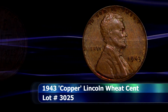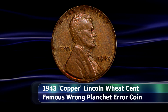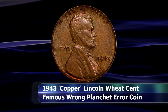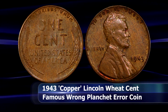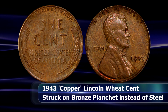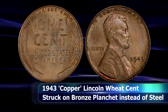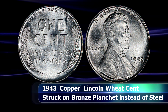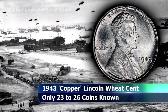This wrong planchet error has managed to capture the imagination of collectors and the general public at large in a way that very few coins have been able to do. Accidentally struck on an older bronze planchet during a year when all pennies were meant to be produced on zinc-coated steel planchets in order to aid the war effort, where copper was desperately needed to manufacture munitions and related products.